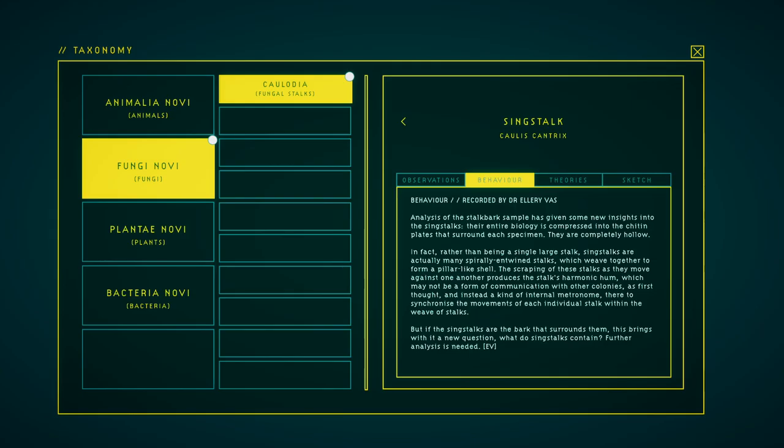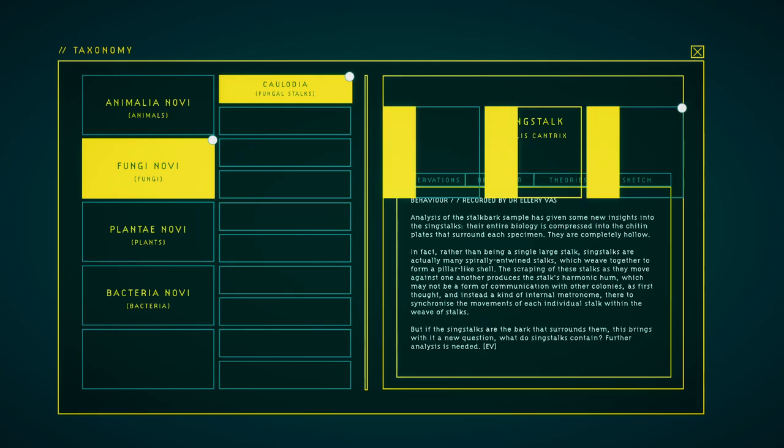But if the signal stalks are the bark that surrounds them, this brings with it a new question. What do signal stalks contain? Further analysis is needed.